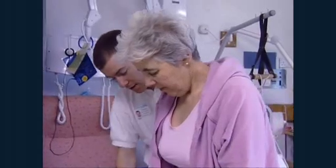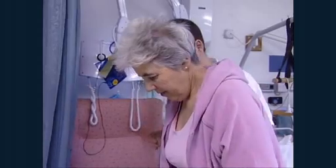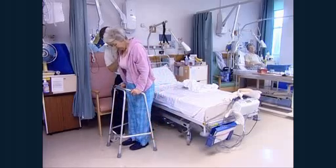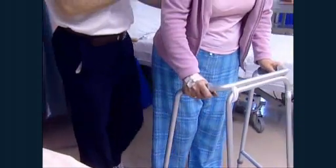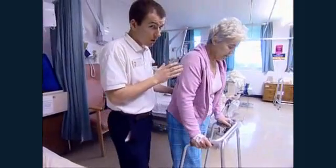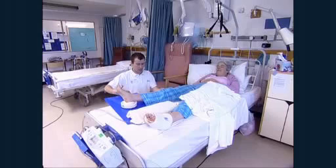We believe there are lots of benefits to this. By getting up out of bed, you increase the blood supply to your legs, and that helps to reduce the risk of complications. It helps with muscle strength. And also, it's very good for the patients to develop a sense of confidence that they can get out of bed on their new hip with minimal discomfort.